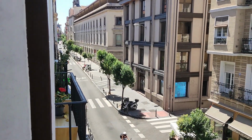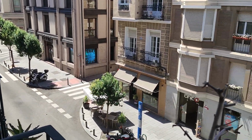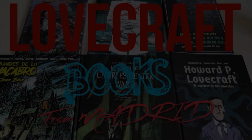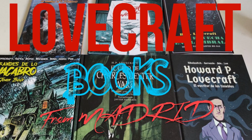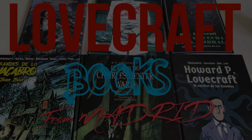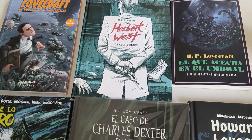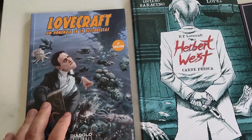Ah, Madrid. It is indeed a beautiful city, but there's other things on my mind. Lovecraft books. So, what do we have here today? Lovecraft books, basically. All in Spanish, of course, since I'm in Madrid.